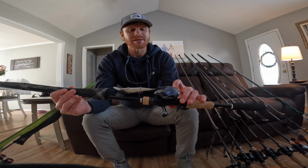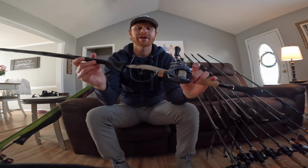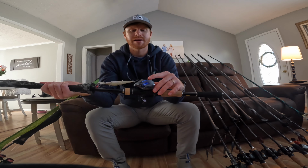This right here is another one of my most expensive reels. This is the Shimano Aldebaran. I got it in a 7.4 to 1 gear ratio. What I love about this reel is that it's super light. I believe it's one of the lightest that Shimano has to offer, if not the lightest.